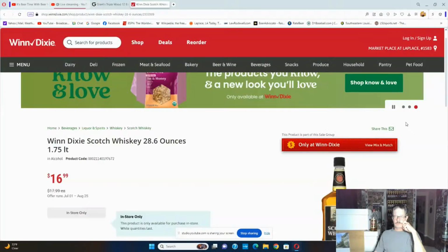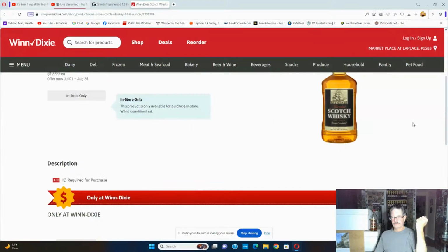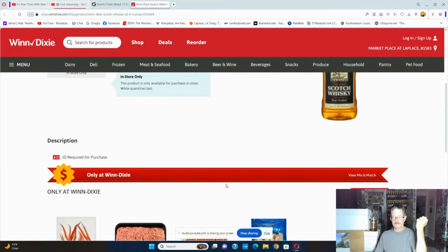Okay, WD blended Scotch whiskey. This is about as cheap as they come. $16.99. And I don't think they need to go back to math class, because they're saying 28.6 ounces. That is not 1.75 liters. 1.75 liters is like 59 ounces. A regular size whiskey bottle is 25.4. So this is more than twice the size. That's comical. Anyway, I've seen many mistakes on many companies' websites over the years.